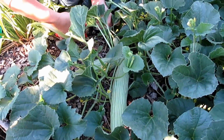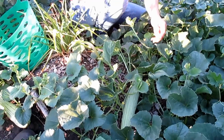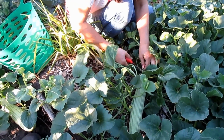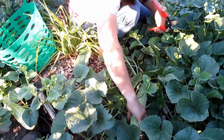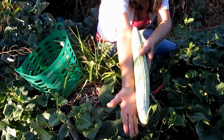So these guys can get up to 3 feet long or even larger than that, but it's best to harvest them when they're around 12 inches. 12 to 15 inches is good. That's when they taste the best. And look at that. That's a perfect one right there.